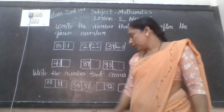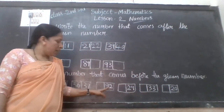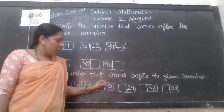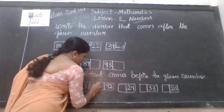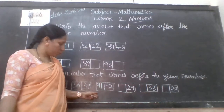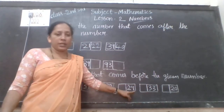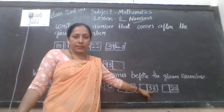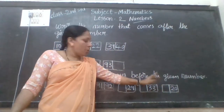These are in the book. This is not in the book. I have written it on my own. 92. 92 is the given number. What is the before number? 92 minus 1. What is the difference? 91. 91 is the answer. Like that you have to do. This is 29. Don't get confused. What's the number before 29? You have to write here. 33. You have to write the before number. 20. You have to write the before number.